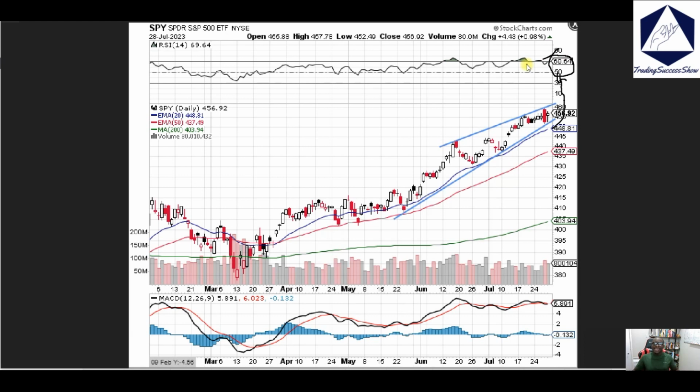RSI in the market is at what? 69-70% in terms of RSI. So we still have some strength to go to the upside. However, see how MACD has actually been up for quite a while. I'm charting this up, and we got that trend going. Volume is still steady coming in the market.